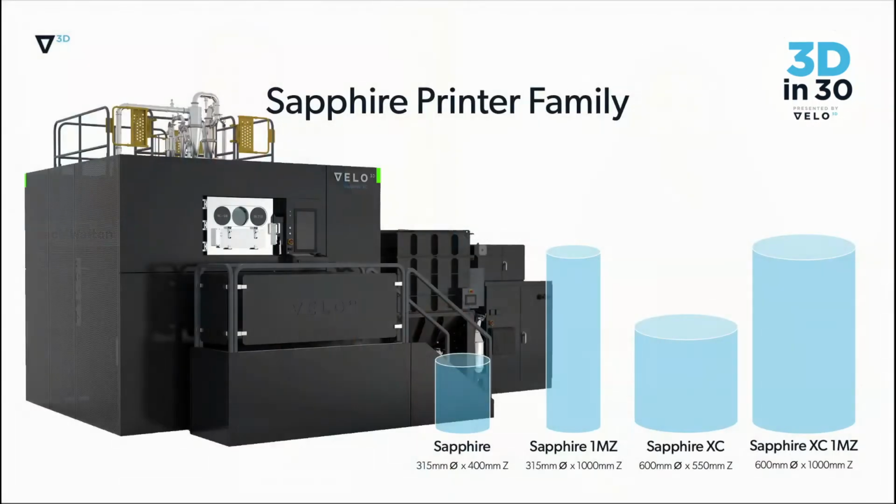So, what about size? Does the size of the part matter? Yeah, absolutely. And it will help guide us as to what machine we want to put it on. We have several variants of Velo Sapphire available on the market today. There's the standard 315 millimeter diameter by 400 millimeter tall Sapphire, and then the larger platform, the XC, that's 600 millimeters in diameter by 550 millimeters tall. Both of these have a variant that extends the build volume upward to a full meter of build height.